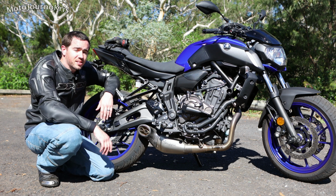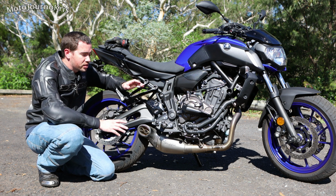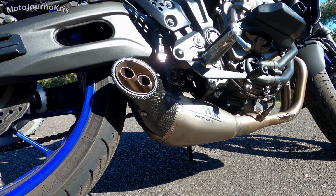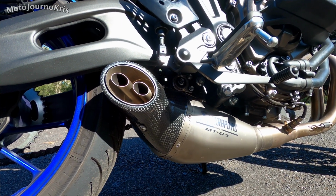As it stands these days, a lot of these bikes come with quite restrictive exhaust systems, and adding something which is going to give the bike that extra character is definitely something that you want to do if you can. And while this is a little bit more expensive, I believe this is around the 1,400 Australian dollar mark, I think it's money well spent.